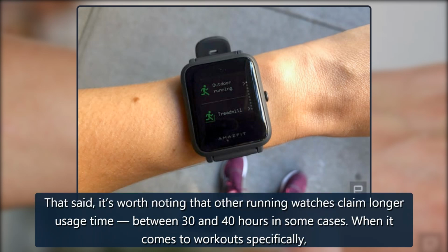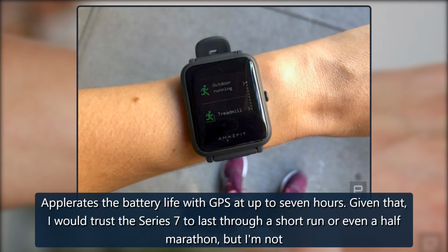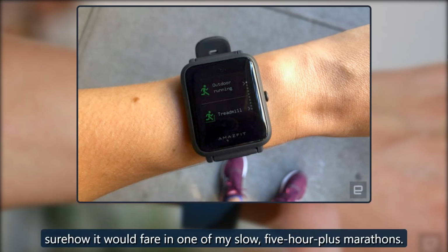That said, it's worth noting that other running watches claim longer usage time, between 30 and 40 hours in some cases. When it comes to workouts specifically, Apple rates the battery life with GPS at up to 7 hours. Given that, I would trust the Series 7 to last through a short run or even a half marathon, but I am not sure how it would fare in one of my slow, 5-hour-plus marathons.